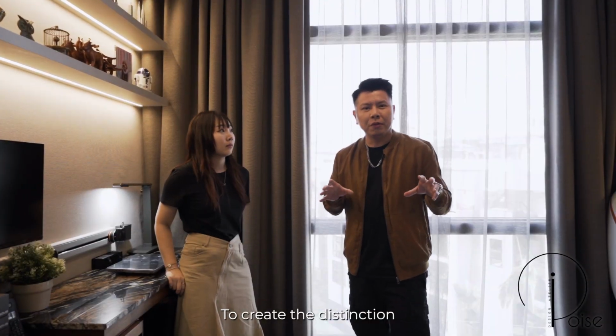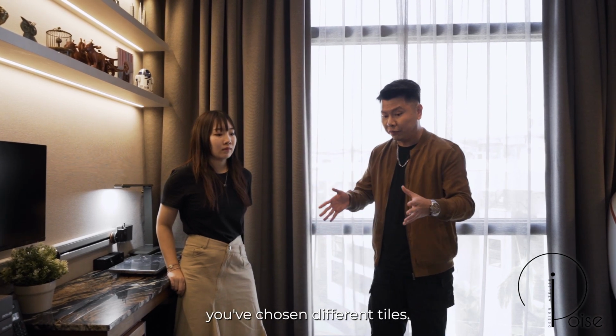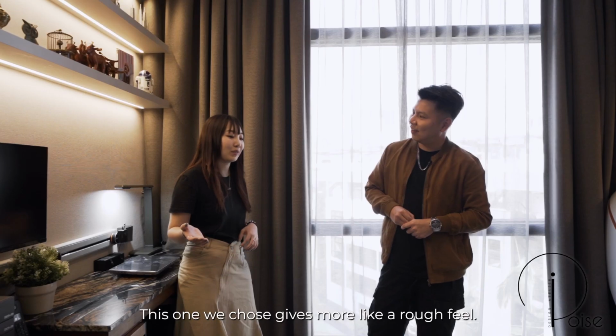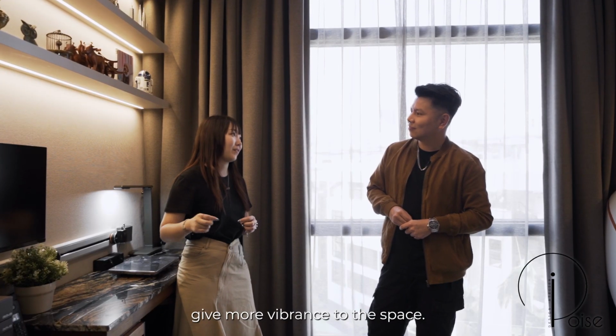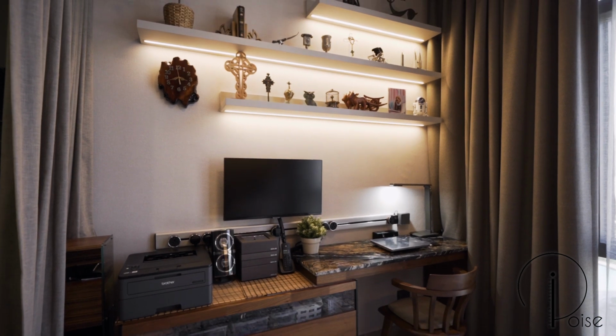To create the distinction between the living area and the balcony slash study, you've chosen different tiles. Yeah, we used a special mosaic border tile. This one we chose gives more like a rough feel because we believe it can give more vibrance to the space. Yeah, feels like they're outdoor in nature.